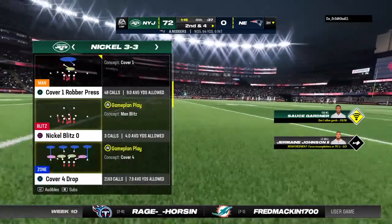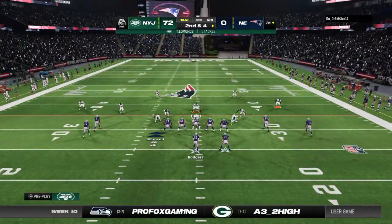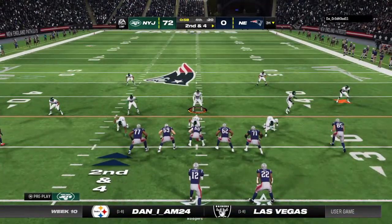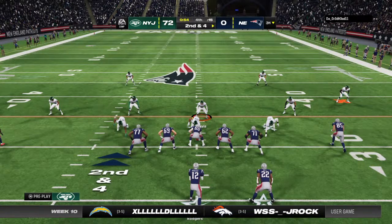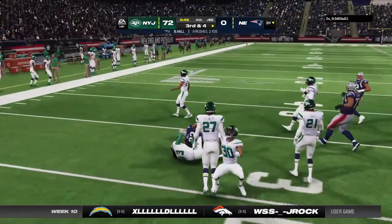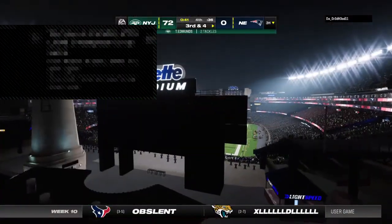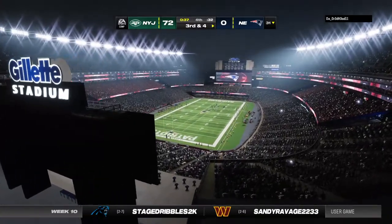He'll be dropped after a gain of about 6 across the 30 to the 31. They'll come up now 2nd and 4 from the 31. On 2nd down, a run with Hall. And this has been a recurring theme tonight for sure. Nowhere to run. Back to the line of scrimmage, that's all. No gain on the play that time, and they'll look to convert on what will be a 3rd and 4.